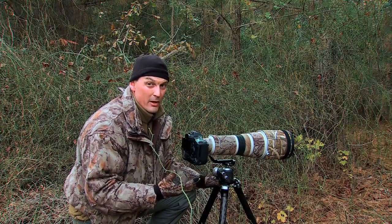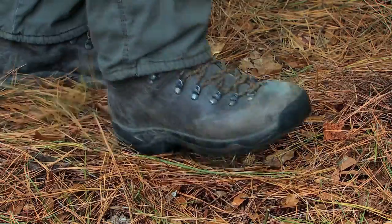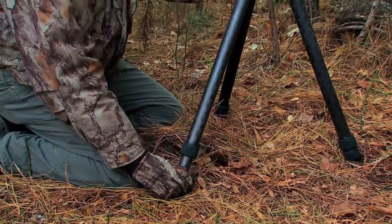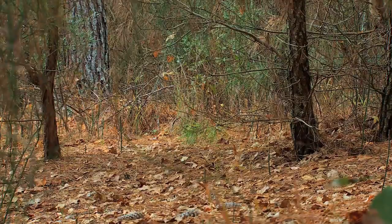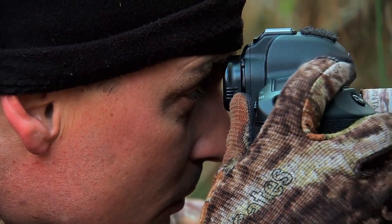I don't know how spooky they are, but traditionally they will be spooky in areas that are hunted. So we'll ease up in here and see if we can maybe get a shot. But it's mighty thick with briars and stuff. I'm not expecting a whole lot out of this, but we'll see how it plays out.